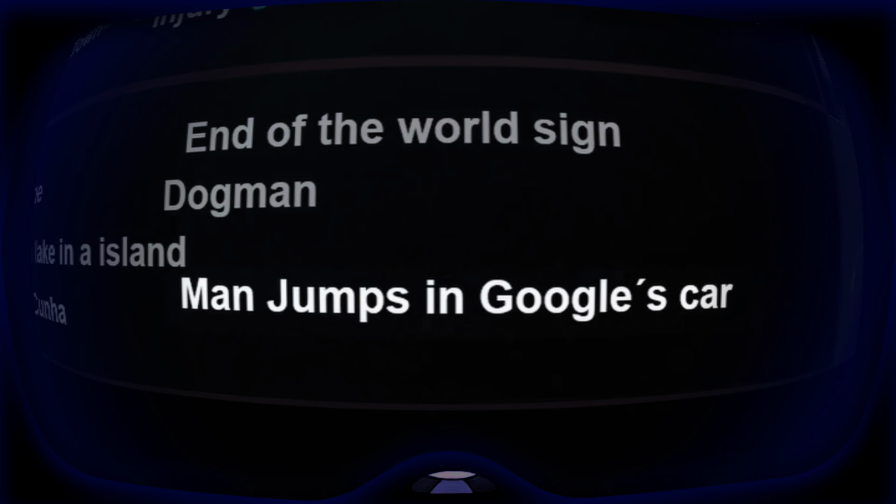Man jumps in Google's car kind of left me with the impression that there was going to be some story out there of someone breaking into a Google Street View car. But it doesn't seem like anything like that has happened, or at least been documented. This might be a reference to the guy in Poland you can see on Google Street View. I know jumping on a car and in a car are different, but this is the closest thing to this entry that I can find.